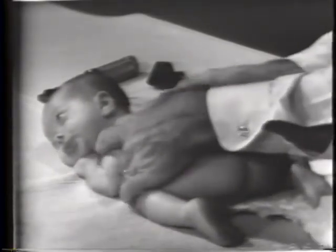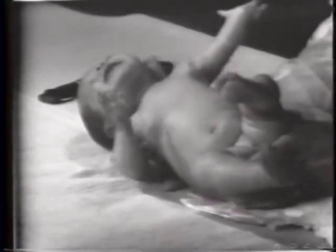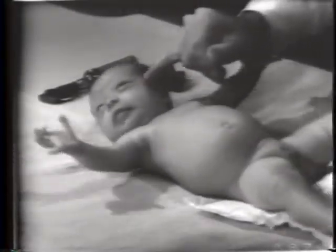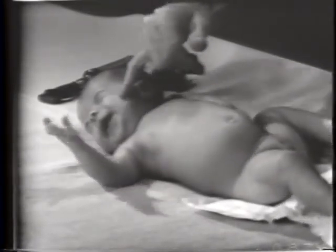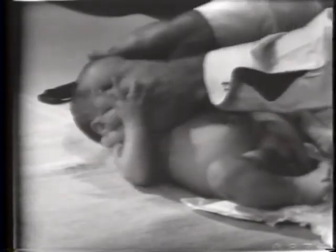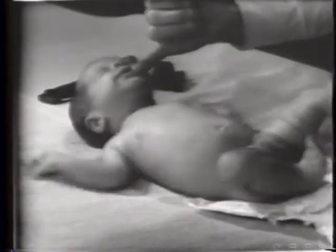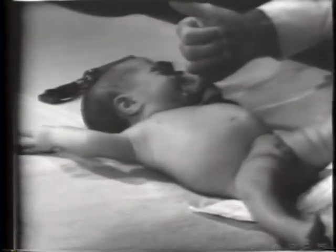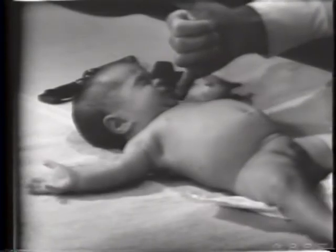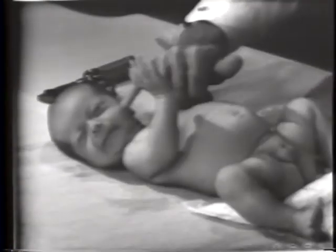Now finally, the neurologic evaluation consists of several reflexes. Baby will turn as you rub the inner side of the mouth toward the pressure, the so-called rooting reflex.